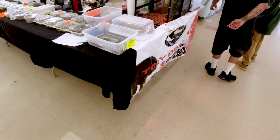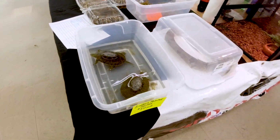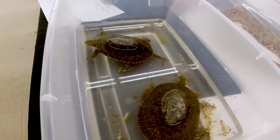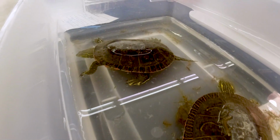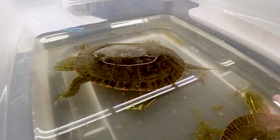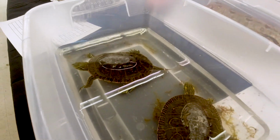Wow. So here's something you don't see a lot at the reptile shows. Eastern painted turtles. We used to call them red-eared sliders. We used to catch these in the wild in Wisconsin when I was a kid. Pretty cool.